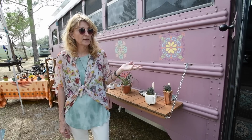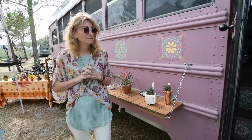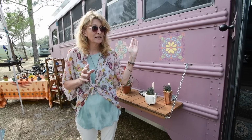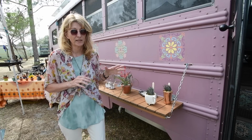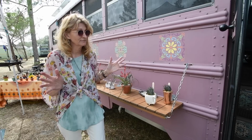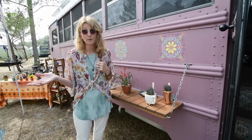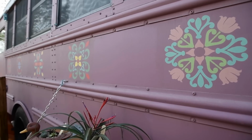When we first purchased the bus, of course, it was a school bus. It was bright yellow, had been sitting around, I guess, for a long time. And we live in a subdivision with pretty close neighbors. So instead of tackling the inside at the very beginning of our build, we decided to make the outside pretty. So we got busy and sanded for weeks, it seems like. And then it was time to decide on a color scheme. My husband's favorite color is purple, and mine is pink. So we kind of went with a mixture.